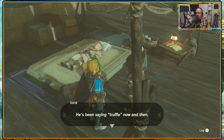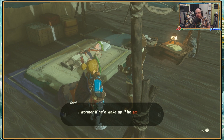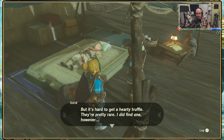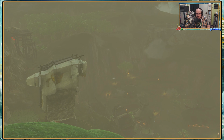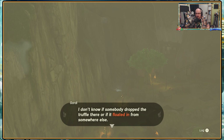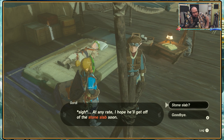He's been saying truffle now and then. Maybe he's having a dream of eating a hearty truffle. I wonder if he'd wake up if he smelled one right under his nose. It's hard to get a hearty truffle. They're pretty rare. Did find one, however. It was bubbling along under that waterfall. I don't know if someone dropped the truffle there or if it floated in from somewhere else. At any rate, I hope he'll get off of the stone slab soon.